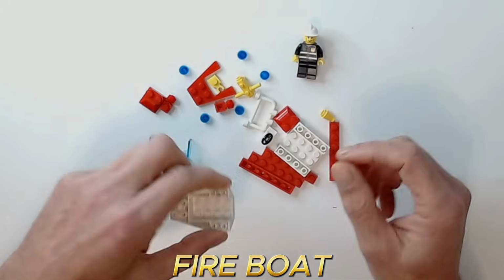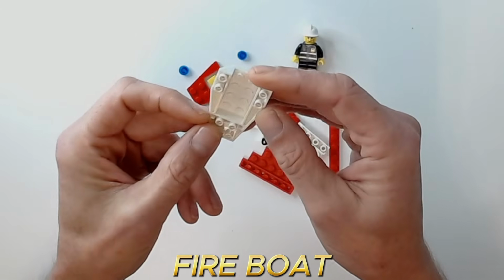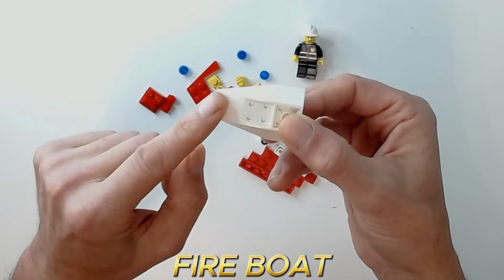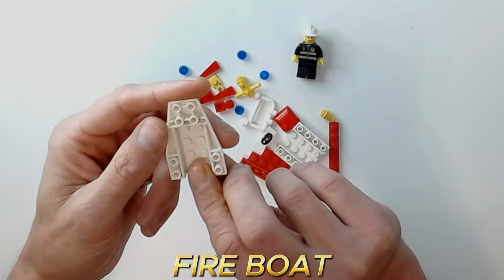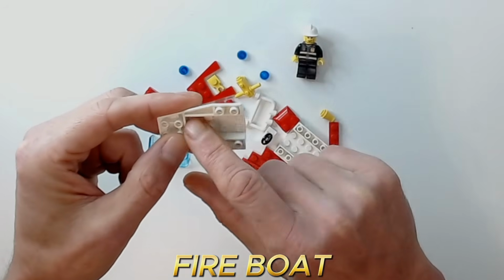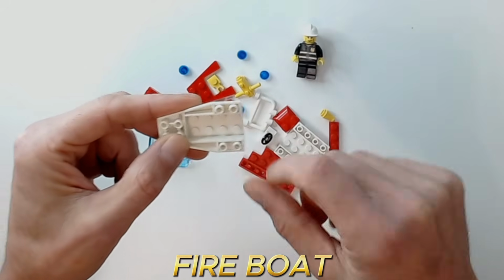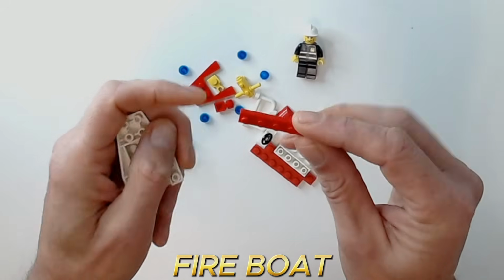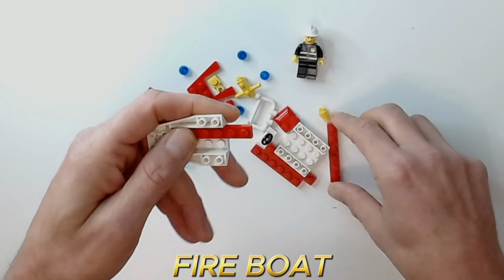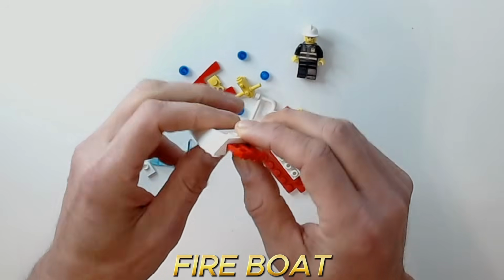So we're going to start off with the hull of the boat, and we've got this really cool, what is this? This is a 4x6 inverted curved kind of wedged brick. We've got the joint studs at the top there, and then the 4x2 plate area here, and that is going to be for these 1x6 red plates. So pop one there. Now, why they didn't use a 2x6 red, I don't know. Could have lowered the piece count there.